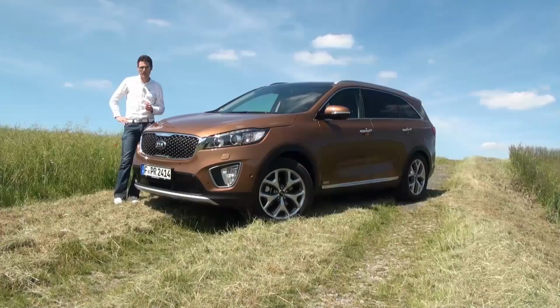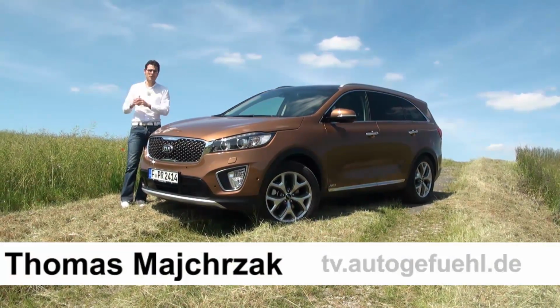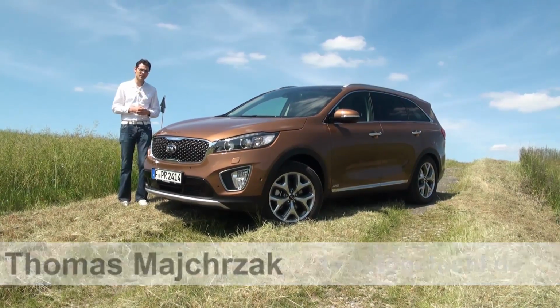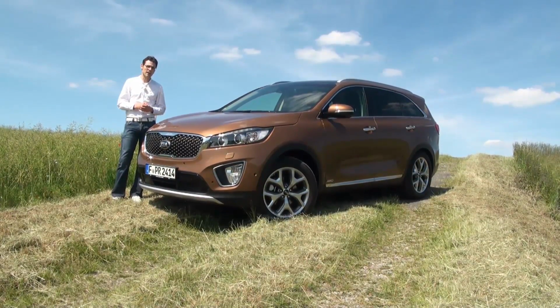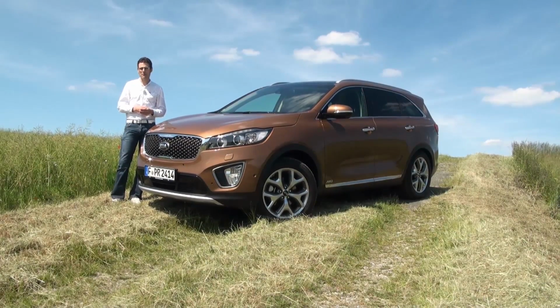The third generation of this SUV, which is kind of between the compact and the full SUV size. So it's actually quite interesting how rather unique it is in the market position. And they have really worked a lot on this car, and it stands for a lot of surprises we'll find out today in our review.